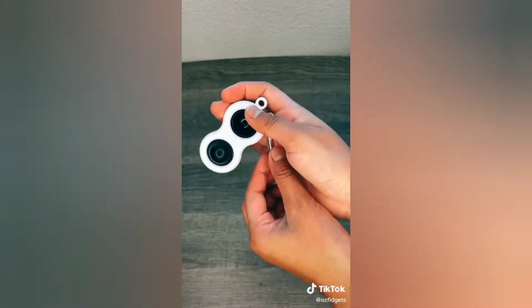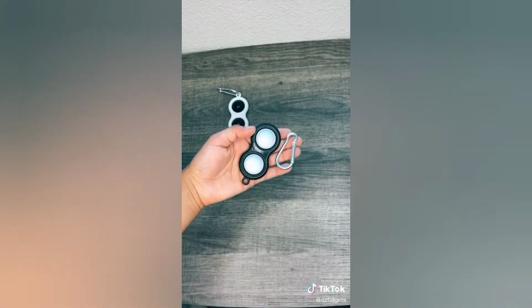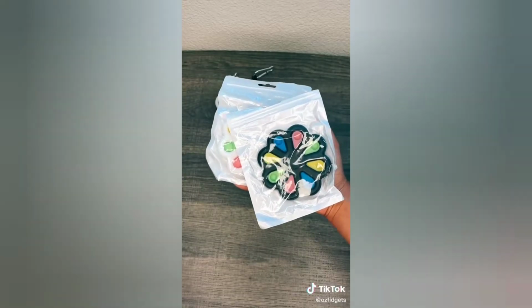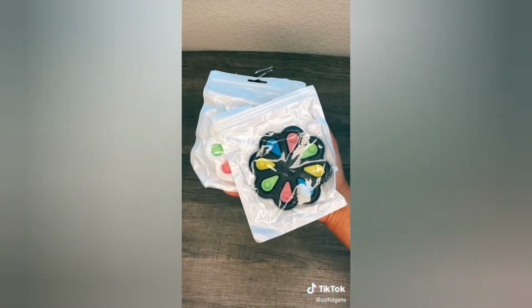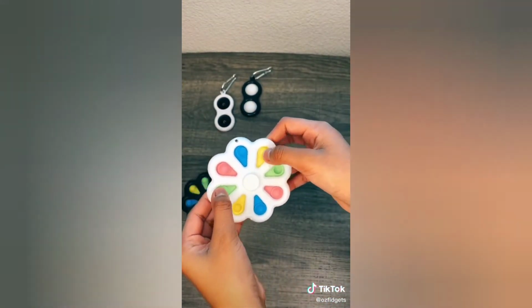It even came with this little keychain. They sent us another one, but the colors are like switched off. Oh my gosh, this one also came with the keychain. I am in love. Next thing they sent us were these spinning mini dimple digits. Let's open it, I'm so excited. Oh my gosh, guys, this is so cool and those poppings are so little.